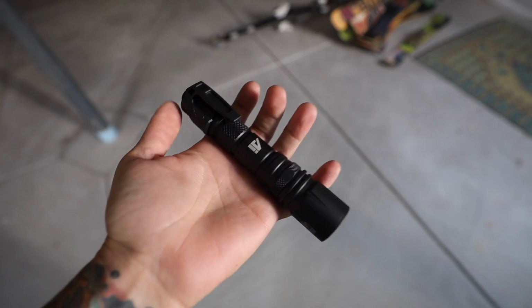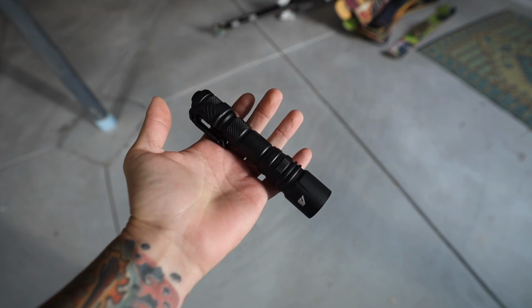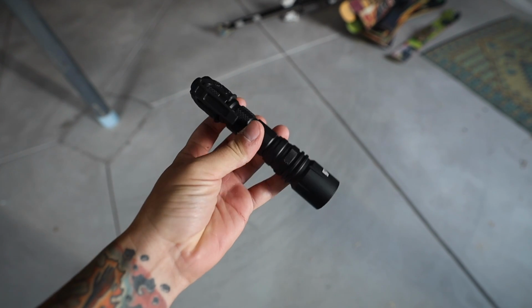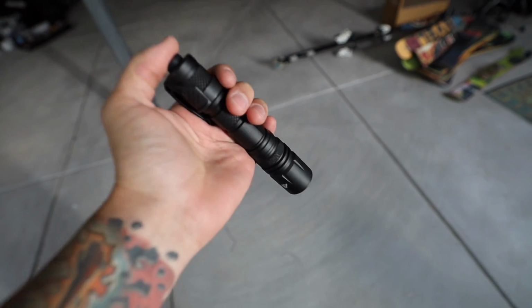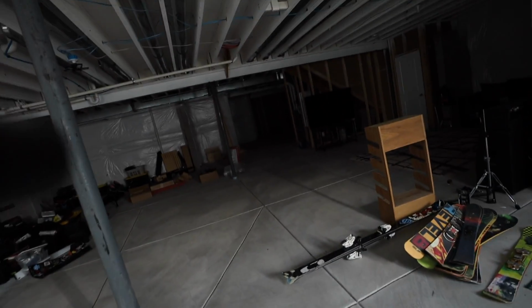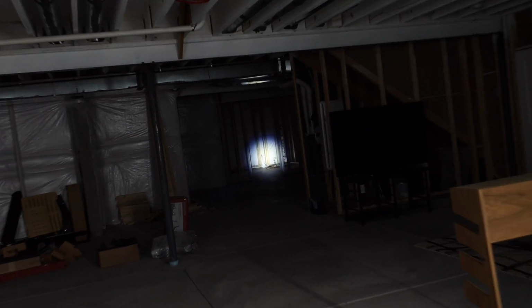Now it is still light out here, so let's head down to the basement so you guys can see how this thing would perform in sort of an indoor situation. All right, we're going to start this off with the AI2 Head, the super thrower. My basement is not 2,900 feet long. We're looking at maybe 75 to 100 feet long, but we're going to shine over here to the darkest part of the basement. Zoom in a little bit.